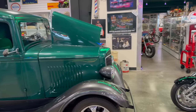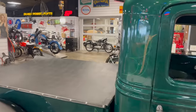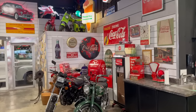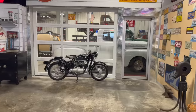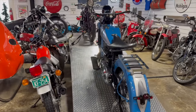You can see we got motorcycles. There's over 100 motorcycles in here on display, and I just keep adding to them. I got one more motorcycle coming in right now. I actually got three more motorcycles coming in. They'll be in here shortly. I got to go pick up two, and I got one coming.